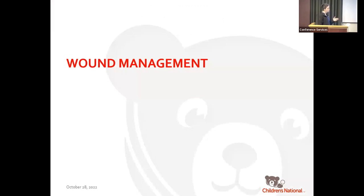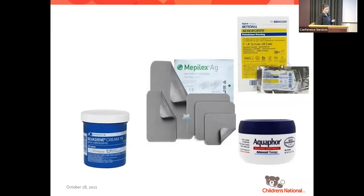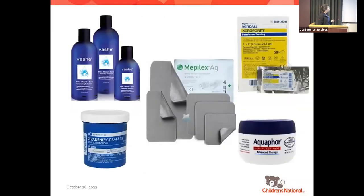We've talked about these wounds, assessing them, and now what do we do for them? How do we take care of them? These are some of our most frequent burn products that you will see here at Children's.